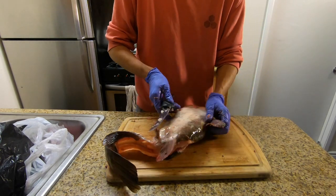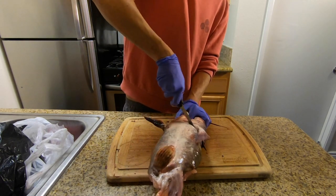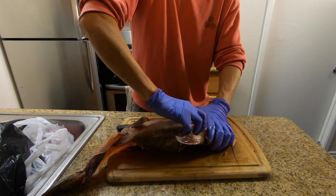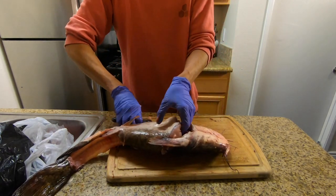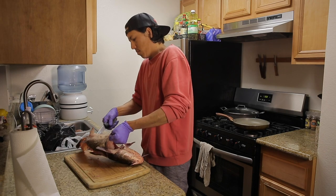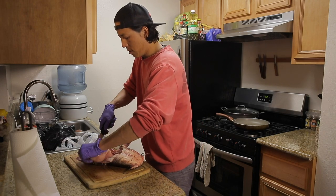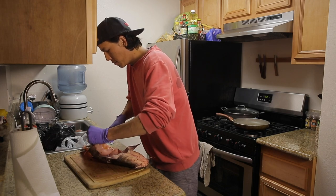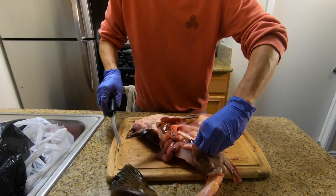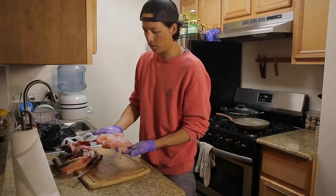All right, the next section right here is the belly meat. So I'm gonna cut behind. Up and through. And get my knife. All that belly meat, just right here. There you have it. So here's the belly meat.